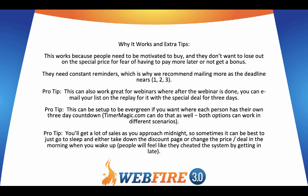This works because people need to be motivated to buy, and they don't want to lose out on the special price for fear of having to pay more later or not get a bonus. They need constant reminders, which is why we recommend mailing more as the deadline nears. So once on the first day, 2 times on the second day, and 3 times on the third day. So 1, 2, and 3.